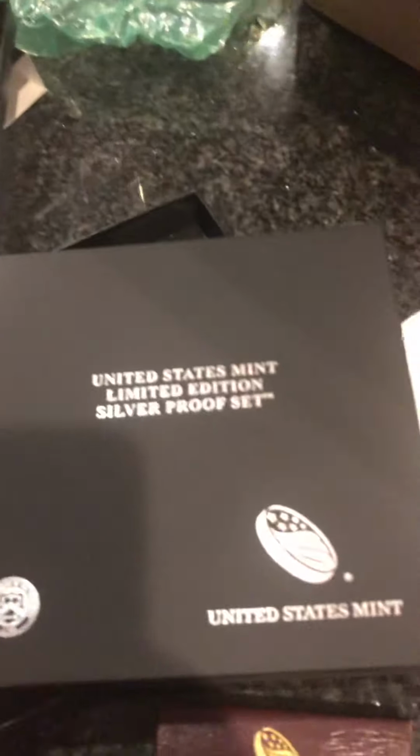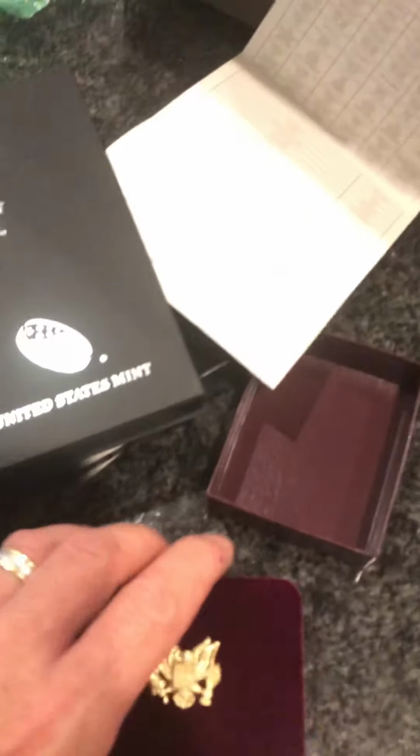You do got to sign for the package, so make sure someone's there when you open it. This is kind of heavy. This is actually not that heavy, but pretty cool.